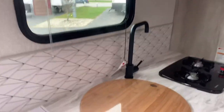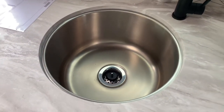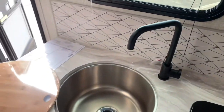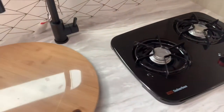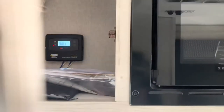So bamboo sink cover, and it does give you a nice size stainless steel sink in there, big enough for pots and pans. Got your nice black faucet, two burner cooktop to cook up your meals. And like I said, you got your microwave cupboard up here for pots and pans, and right there you'll see your controller there. So it's gonna be a 30 amp controller.